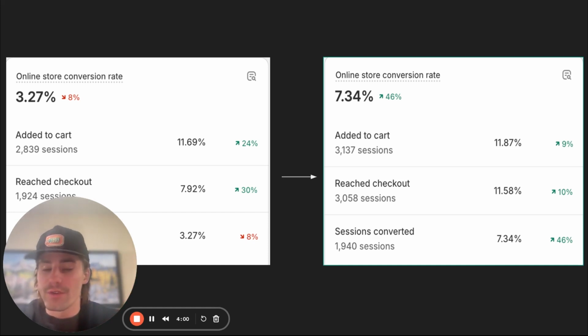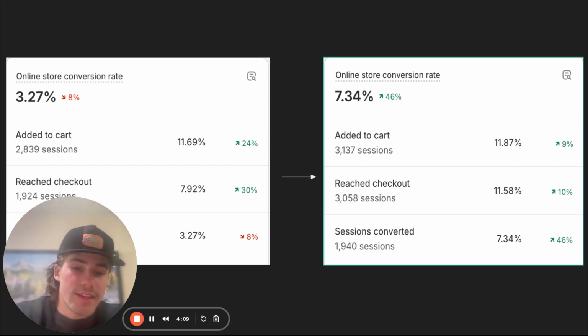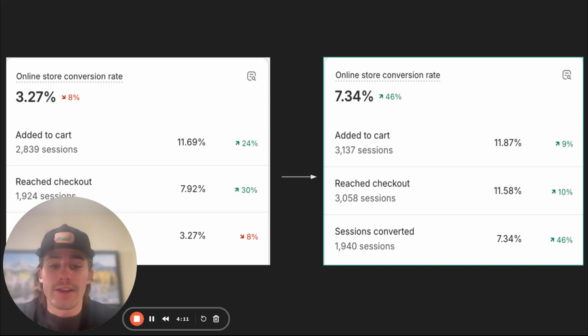Number two is reduce the risk. Make the risk of purchasing with your brand as small as possible for the customer base. Money back guarantees, warranties, clear return policies, etc. are all extremely important in that conversion rate.